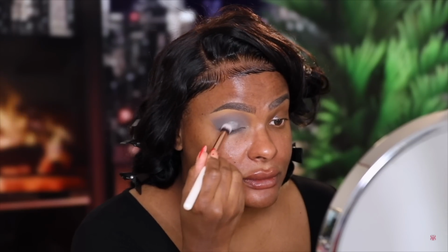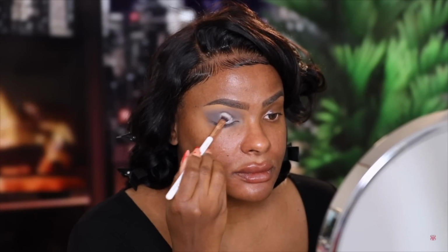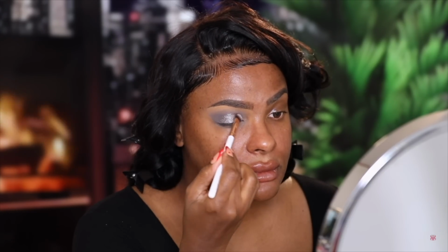Just gonna take a little bit and pop that onto the lid. Should I do like a halo? Yeah, let's do a halo. So for our eyeshadow, or for the shimmer, I'm going to be taking this shade right here. It almost looks like crushed glitter. Literally looks like crushed glitter. Super intense, super pretty, and I just know it's going to look bomb. So we're going to pop that on the center of the lid and go from there.